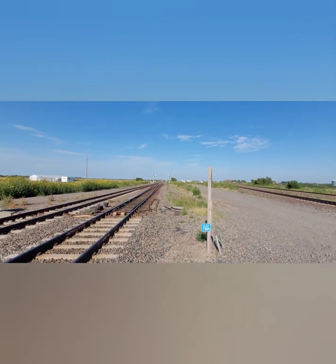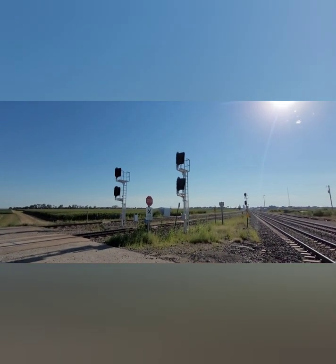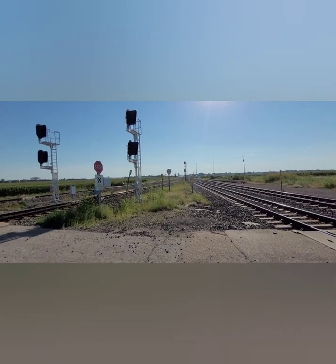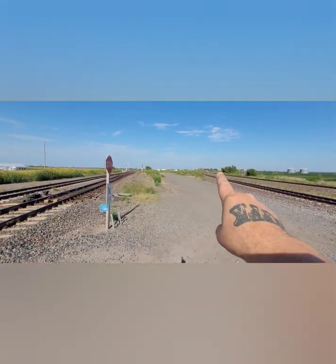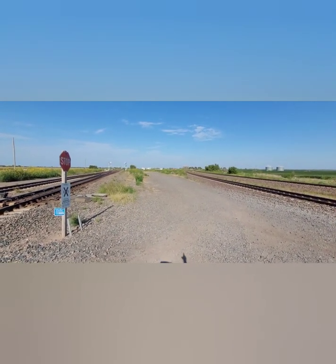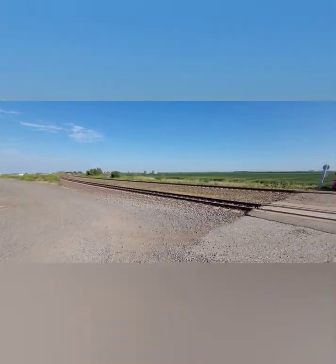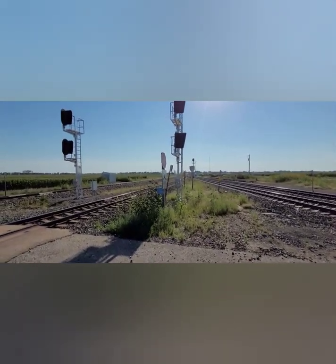There's new signals being put in right behind me. That'll be active pretty soon. They're replacing all the signals because I believe it was a single track here. There's also a Y just east of here, so that you can come off the Marysville sub and run east. Like I said, this is a very, very busy section of track. Bailey Yard is that way.